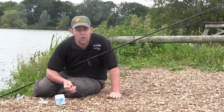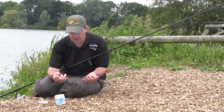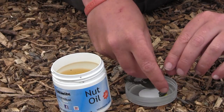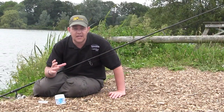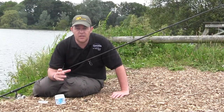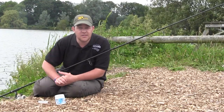I'm just going to show you how I prepare my zig rig before casting out into the lake. I'm going to take my lead, dunk it into the nut oil, followed by the hook bait. So when I cast out and the lead comes in contact with the surface of the water, it's going to create that lovely oil slick, attracting fish that are in the area. Not only that, but when the lead hits the bottom, it's going to be constantly working for me, slowly releasing the oil up through the water column and keeping that swim active.